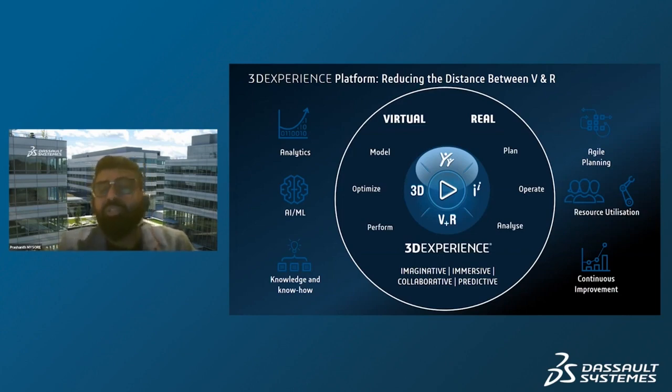So in a nutshell, the virtual twin or virtual twin experience is an executable virtual model of a physical system, which brings in learning and experiences from the real world process to update the twin model continuously for effective optimization.